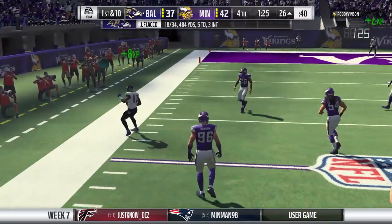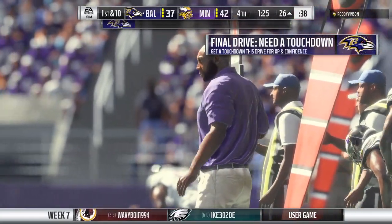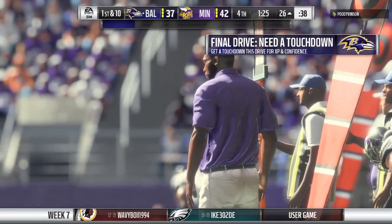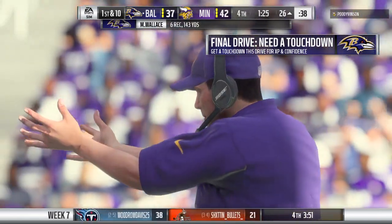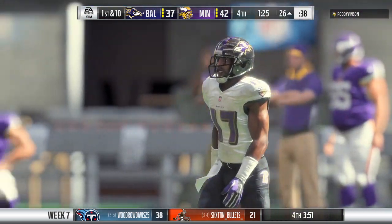Open man, left side is Wallace, complete. And he is out of bounds inside the 30. A good pickup there, a 22. And on that last play there, he's over 400 yards passing now.